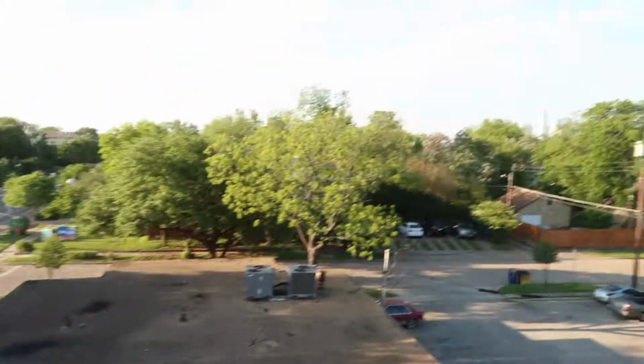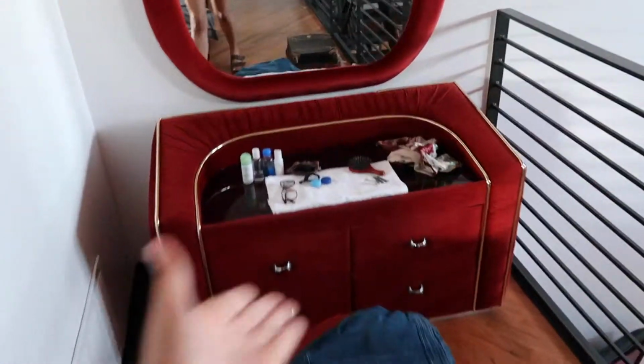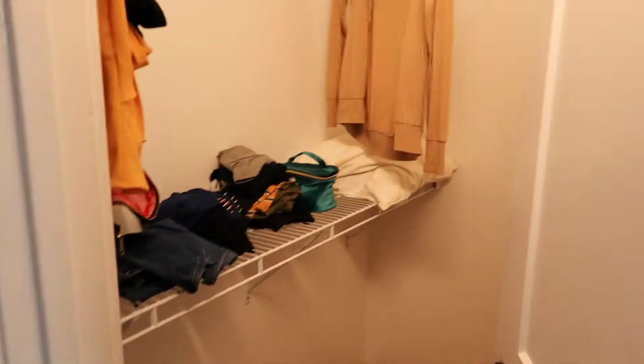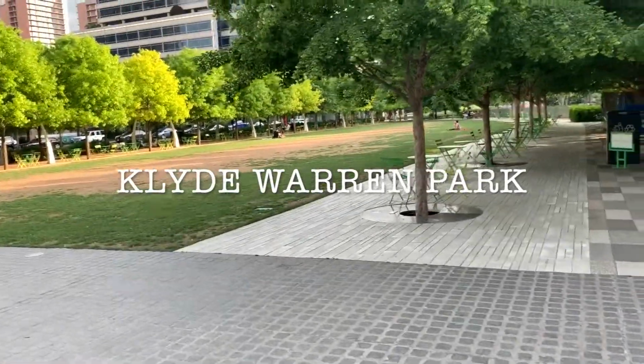Just a view from the window, and in the background, you can kind of see over there, that's where the city of Dallas is. And we have just a vanity that's there, and when you walk onto this side is a closet, and there's just a few things there. And that's pretty much the whole thing. So that was a tour of the Airbnb, and in about an hour we're going to go out and explore and get dinner, possibly drinks and just random stuff. I'll show you guys some of that as well.